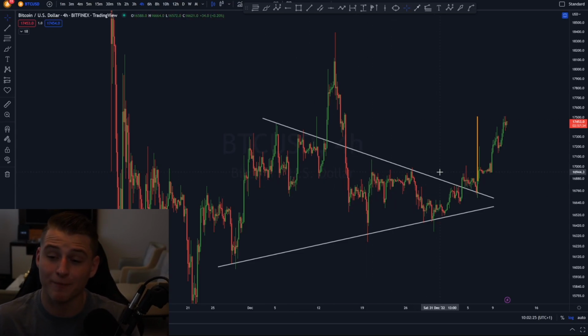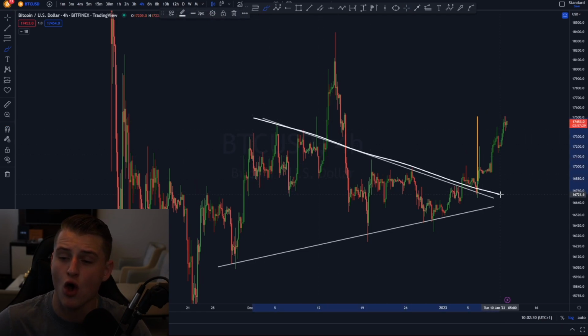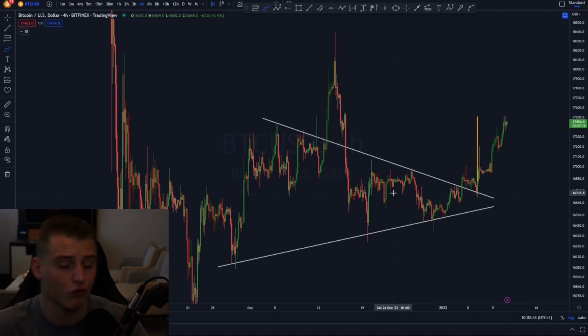Looking then at the 4-hourly time frame, we also exactly reached our price target of the symmetrical triangle we have been talking about for quite a while on the channel. We broke it towards the upside, beautiful retest, we move up, and right now we reached the target of 17.5k, what was of course our initial price target of this exact breakout of this symmetrical triangle. So that is beautiful. We reached another price target.